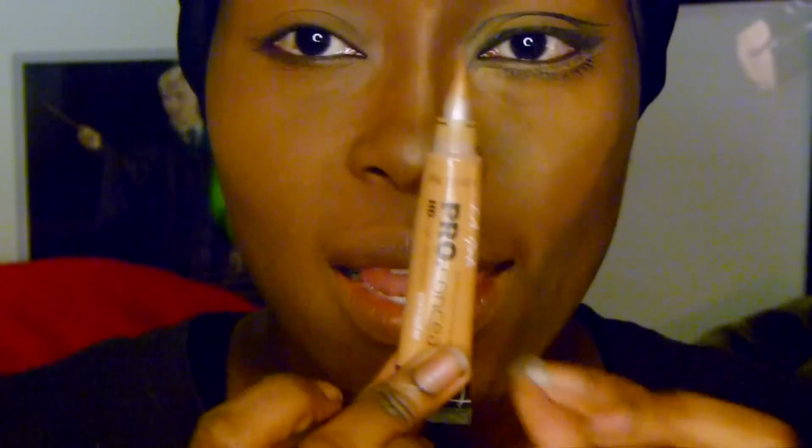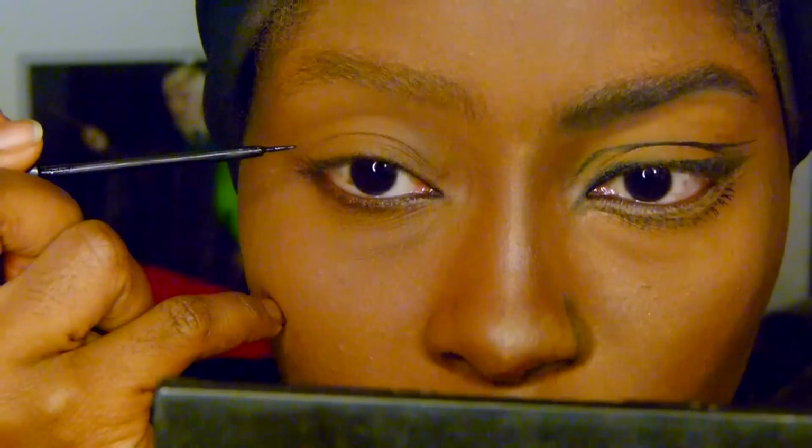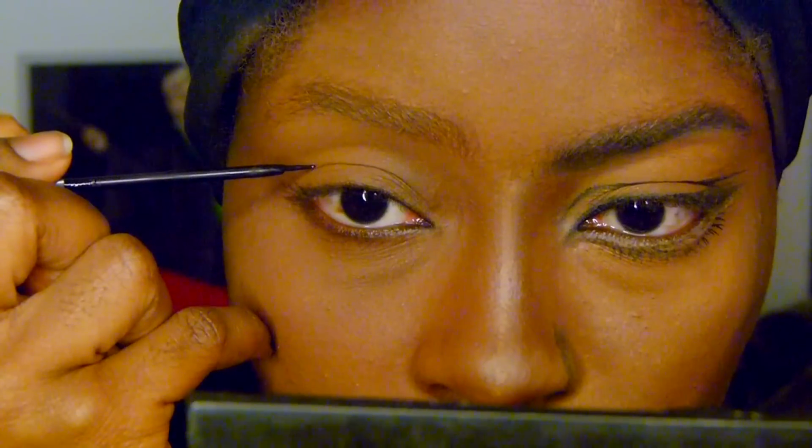I'm also using LA Girl, and a face powder that's one to two shades lighter than you, so you could blend these things in. She has almond eyes too, but the under eye kind of hangs down. Well, it's on this side like that. So you have to look straight with your hooded eyes so you know where the line is, and if you can't draw a line, draw dots.